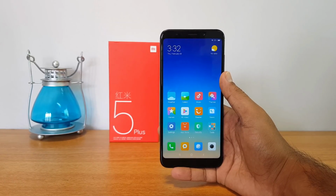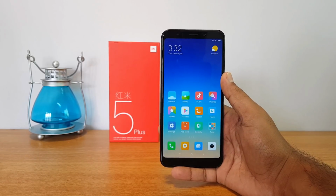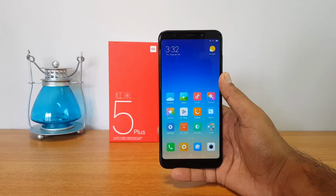So in this video we'll talk about how good the device is and where to buy this device, and we'll talk about the pros and cons of the Redmi 5 Plus. So let's get started. First up, let's have a look at the specifications.